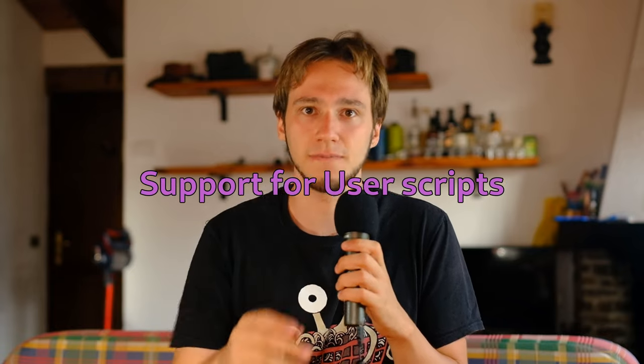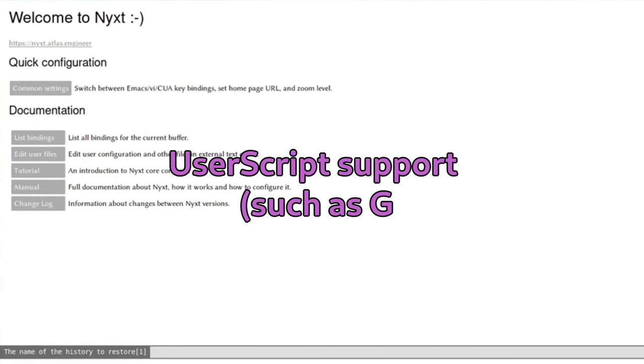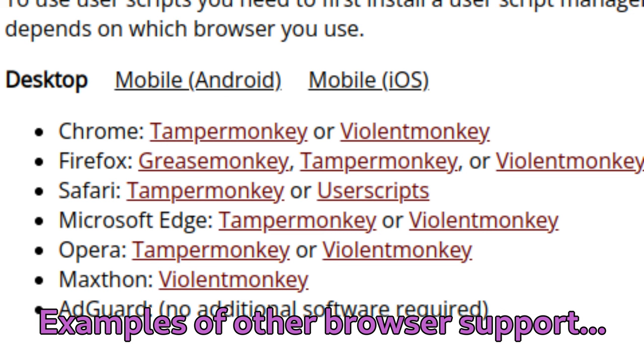So let's start with the most exciting new feature of Nyxt 3, support for user scripts. User scripts are these little chunks of code that work their magic by modifying how websites behave. They offer a world of possibilities, like adding awesome new features, fixing pesky bugs, or even revamping a website's appearance. And guess what? Nyxt now supports both GreaseMonkey and TamperMonkey user scripts. This means that you will have an even more amazing customizing the web experience.